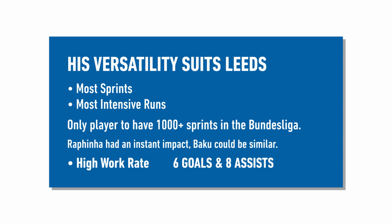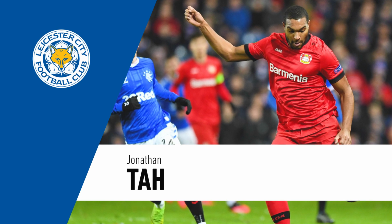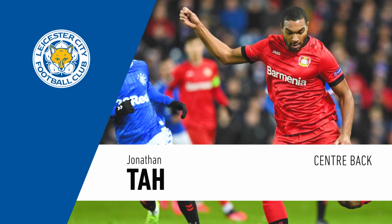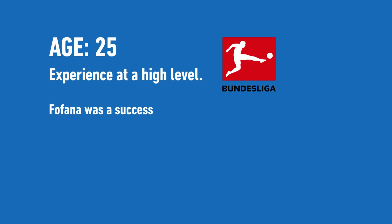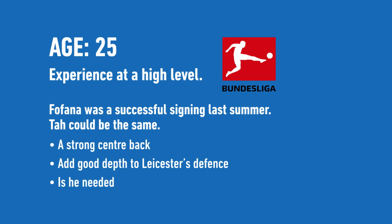For Leicester City, they're moving quickly in the market. It seems like they're signing Sumer and Patson Daka, which is a really exciting transfer. Another player they've been linked to and I think would be a good transfer is Jonathan Tah. I remember him being a young prospect with potential, but now he's 25 with much more experience. They signed Fofana last season, and I think a player like Tah would impress again in their defence. He's a strong centre-back who would add depth to their backline, but whether another centre-back is needed is debatable.